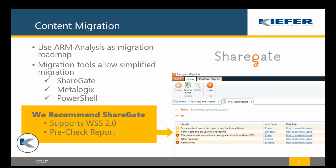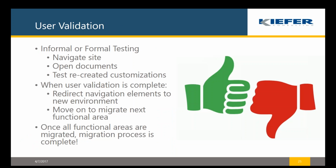In addition, one of the features I'm pretty fond of is what they call their pre-check report, which will provide you an extra evaluation looking for potential issues right before you start the migration. These double checks that are built into the product really help tremendously in making sure you're completing your migration efforts successfully, right?